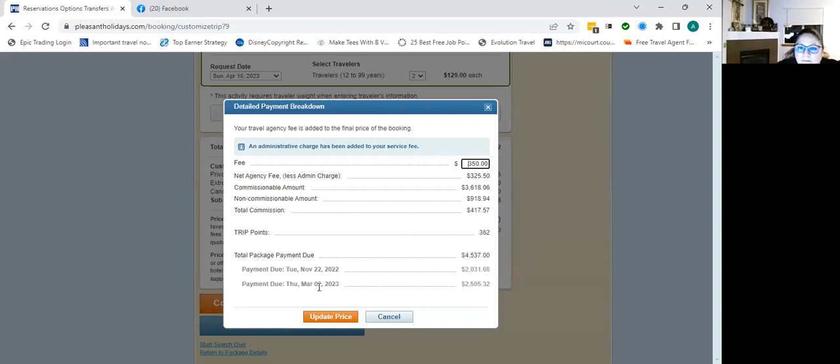Now, am I saying on March 2nd that they'll cancel the trip if it's not paid? Not always. I know in VAX, they typically give some leeway, but it really depends what their contract with the hotel says and what their rules are. Any questions so far?